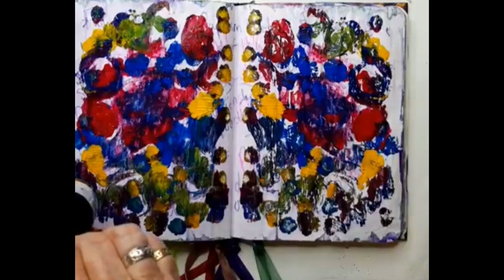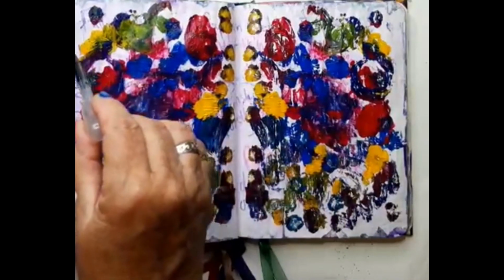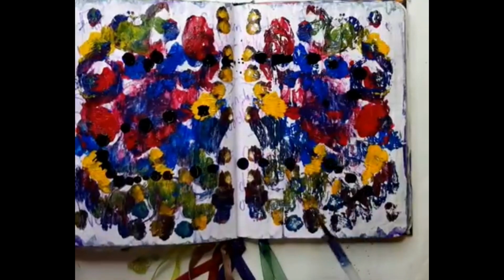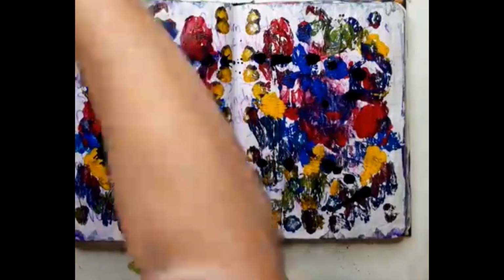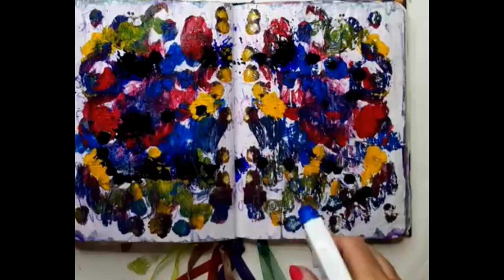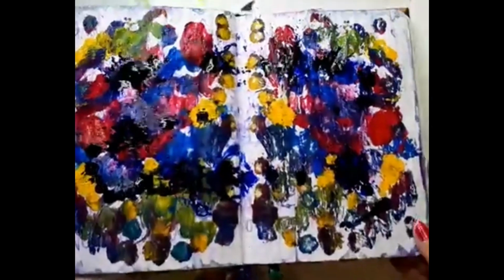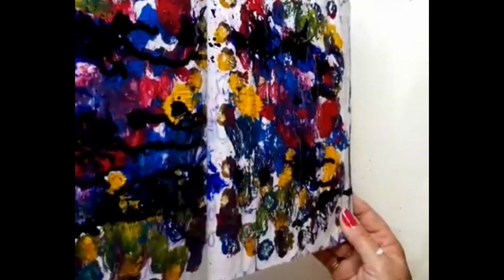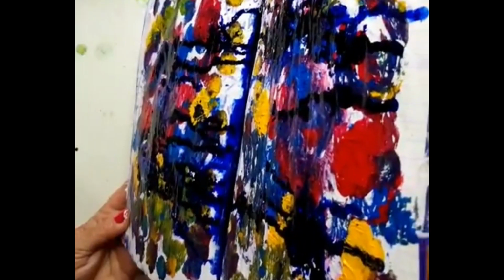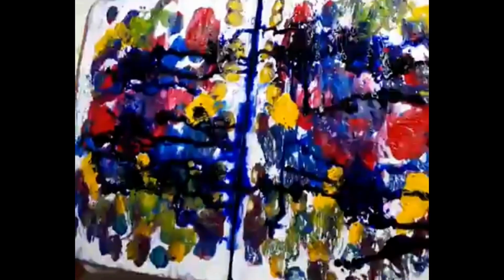Okay, so I am going to drip that all over there, and I'm going to spray it with some water, and then I'm going to tip, because I want this to go from side to side. My page now is extremely wet.